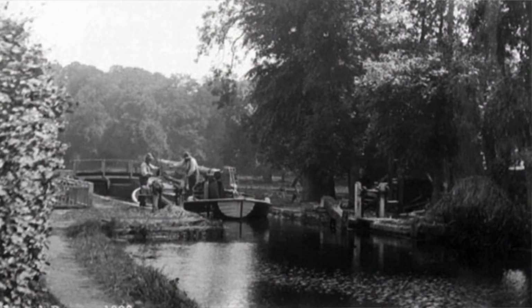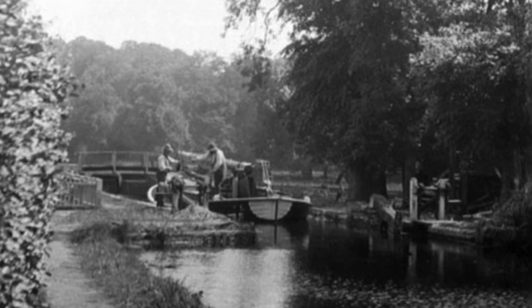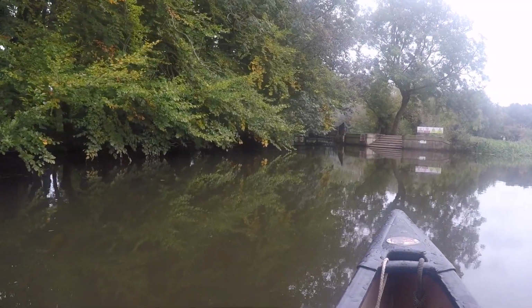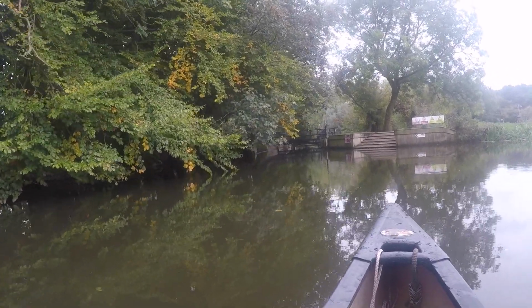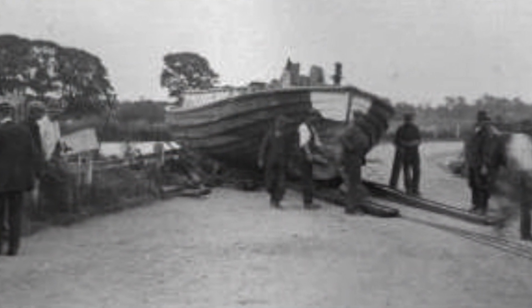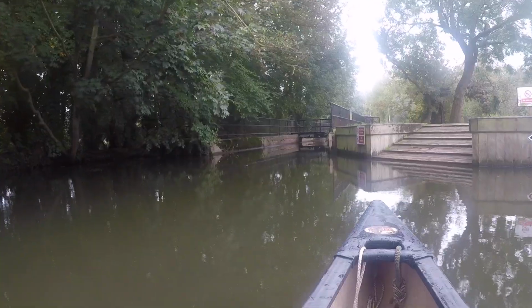And there is the remains of Horstead Lock. The first to be built, the first to be rebuilt. And the destruction of the canal trapped boats up here. Only the Zulu was pulled over it. The rest of them were left up here to rot. So, for us, the end, strictly speaking, of the Aylsham Navigation, but not quite the end of this trip.